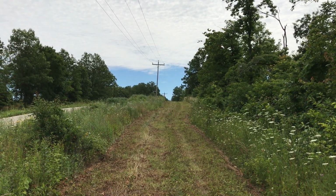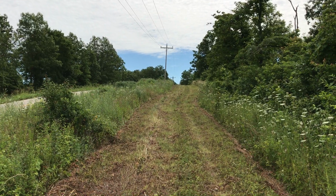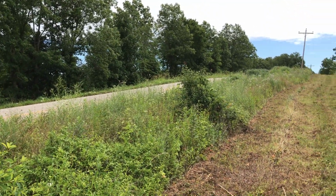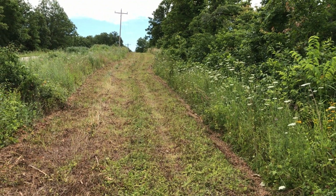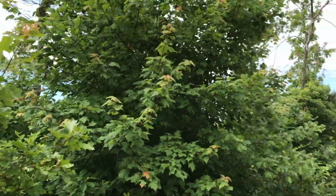So we are here at about the northwest corner of Tract 13 at Elk Ridge. I'm looking to the east. You can see Highway 106 over there. You can see the power line. This mowed area where we are is an existing trail. It's one of the easement trails for property owners to use to access different parts of their property.